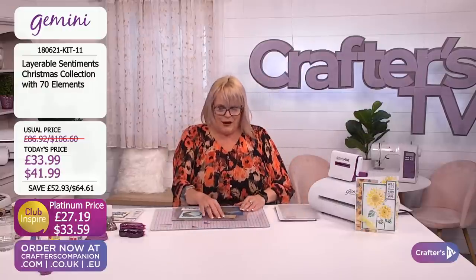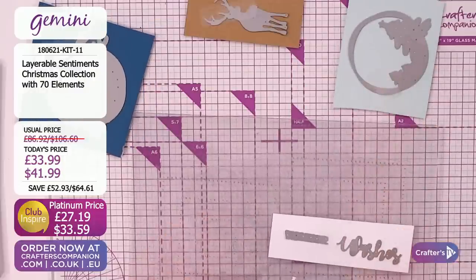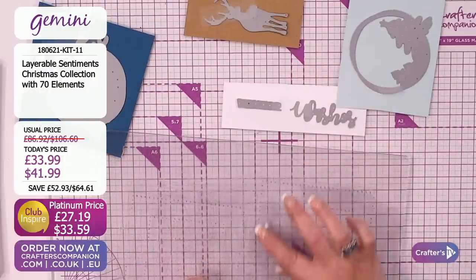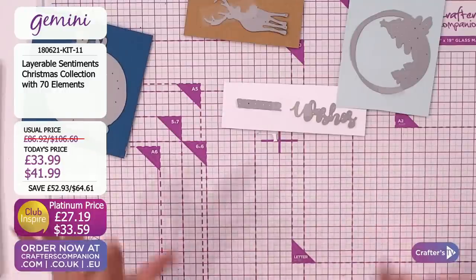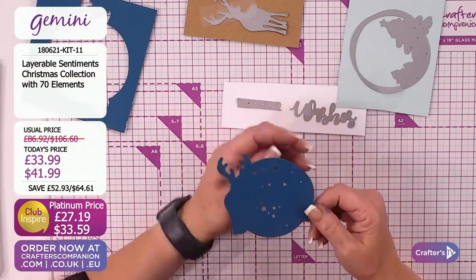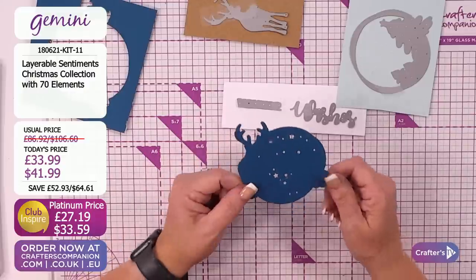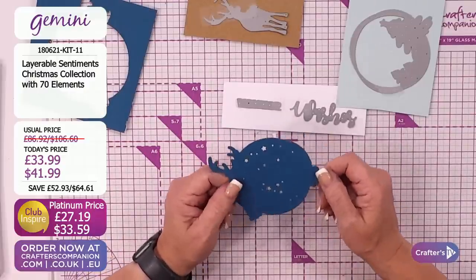Right, let's take off all our pieces because we've run that through the die cutting machine. I am going to take my time taking mine off because I've just noticed one little thing has escaped. So we're going to start with that background layer. This is our main background piece, and it cuts out all those lovely stars. So you could be putting through some lovely glitter card in the background there. I haven't got any to hand, but you'll get the gist because it's got that lovely star scene.